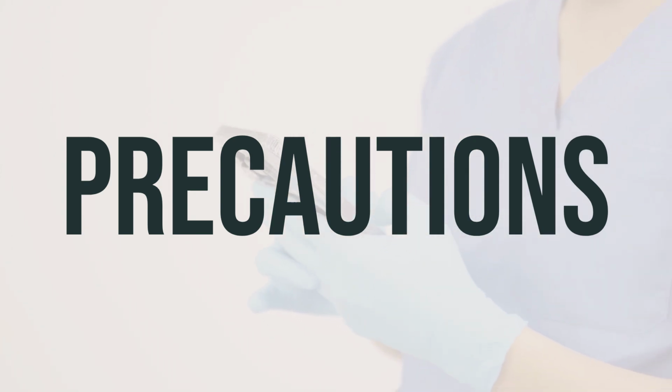Before using this medication, make sure to inform your doctor or pharmacist about your medical history, especially if you have kidney disease, appendicitis or symptoms of appendicitis, such as stomach/abdominal pain, nausea/vomiting, are on a magnesium-restricted diet, or have experienced a sudden change in bowel habits that lasts for longer than 2 weeks.